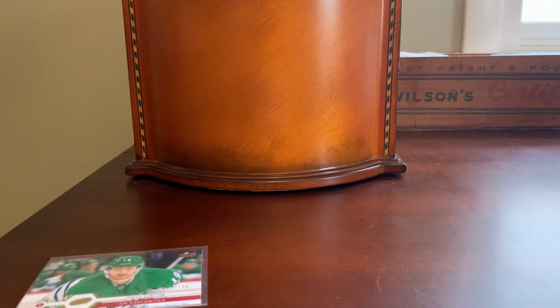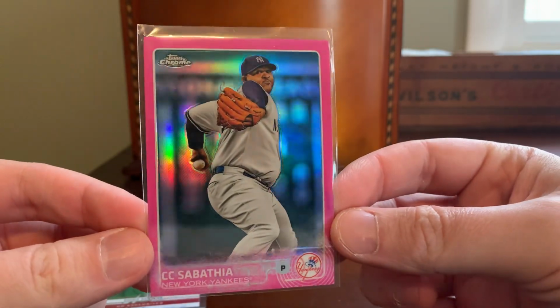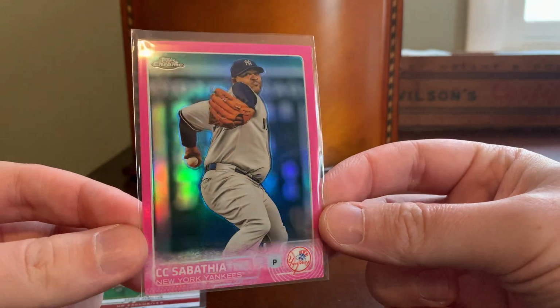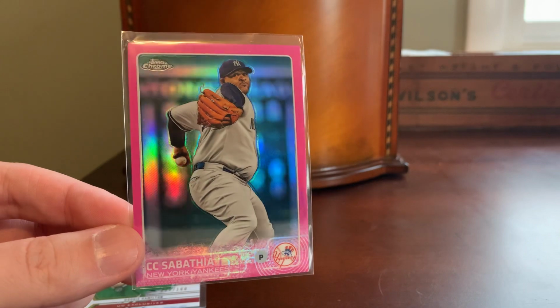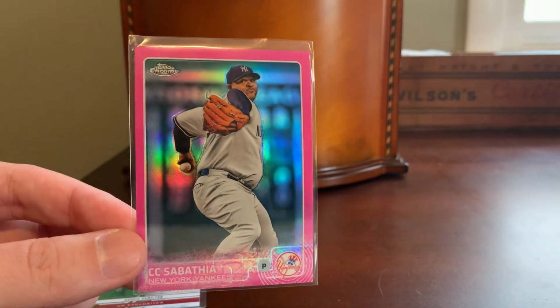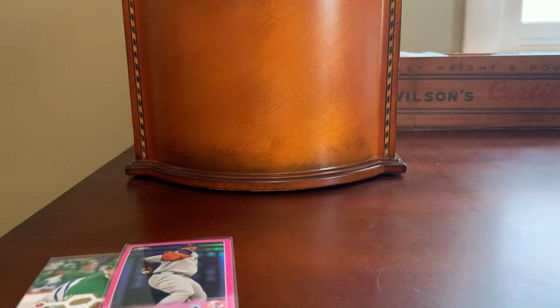I'm going to get into some shine now, which should surprise nobody. A lot of my COMC pickups are shiny. And here is a 2015 Topps Chrome Pink Refractor of CC Sabathia, member of the 3000 Strikeout Club, and in my personal opinion, future Cooperstown Hall of Fame inductee. And of course, I don't really need to explain why I would grab any Topps Chrome Refractor. Love all of those parallels, especially the 2015 release, so happy to get that one into the PC.